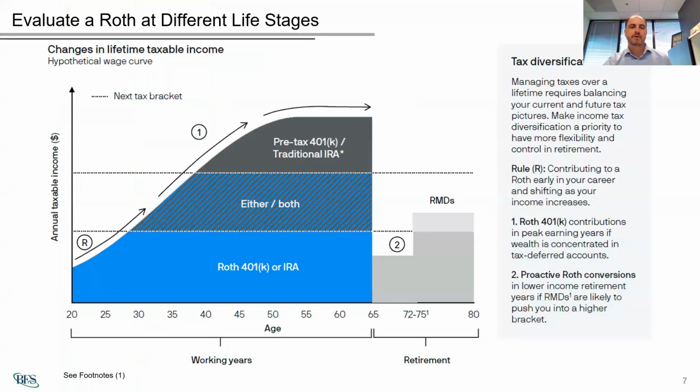Yeah, so we're going to cover what I just summarized with both pre-tax and Roth, but looking at it in a graph. So let's take a look at this chart. On the horizontal axis is age, on the vertical axis is your taxable income. As I previously mentioned, typically when you're just starting your career, your earnings are likely lower. And at this stage in life, you may want to favor after-tax accounts such as a Roth 401k, Roth IRA, or Roth 403b. That's that blue shaded region.